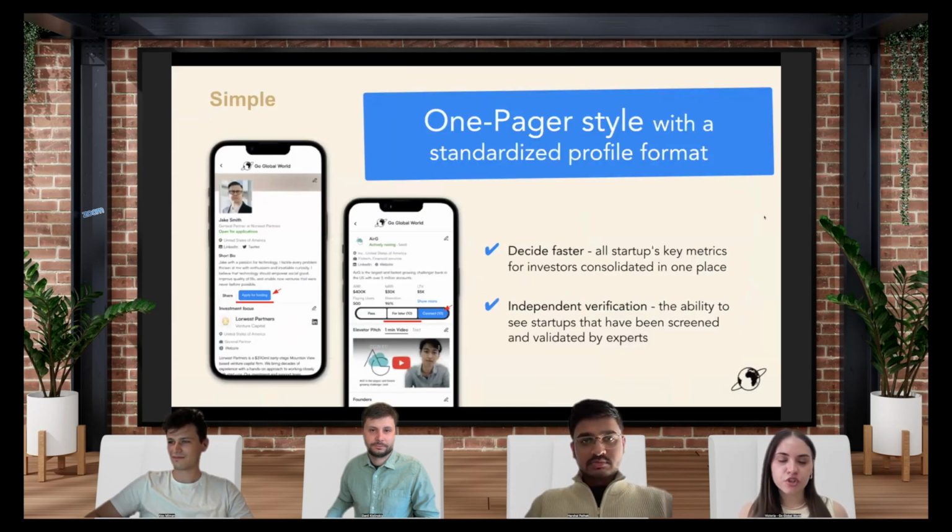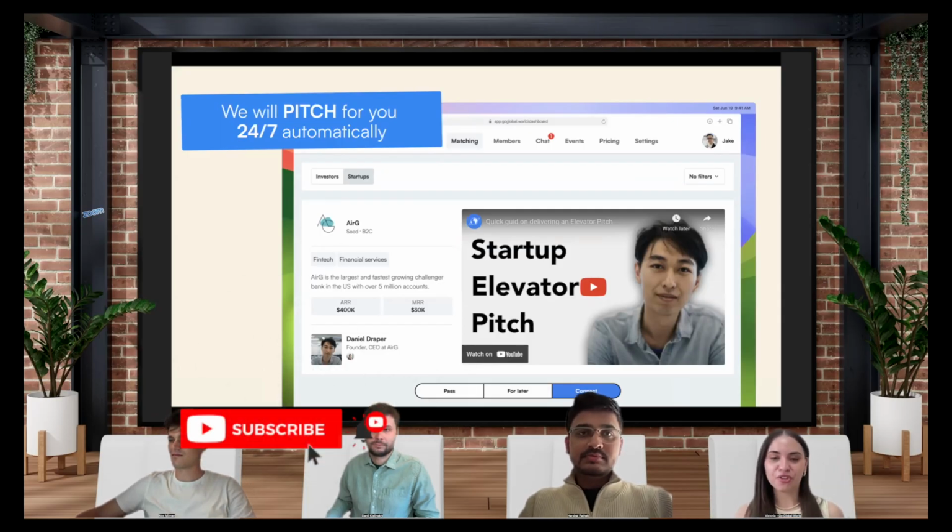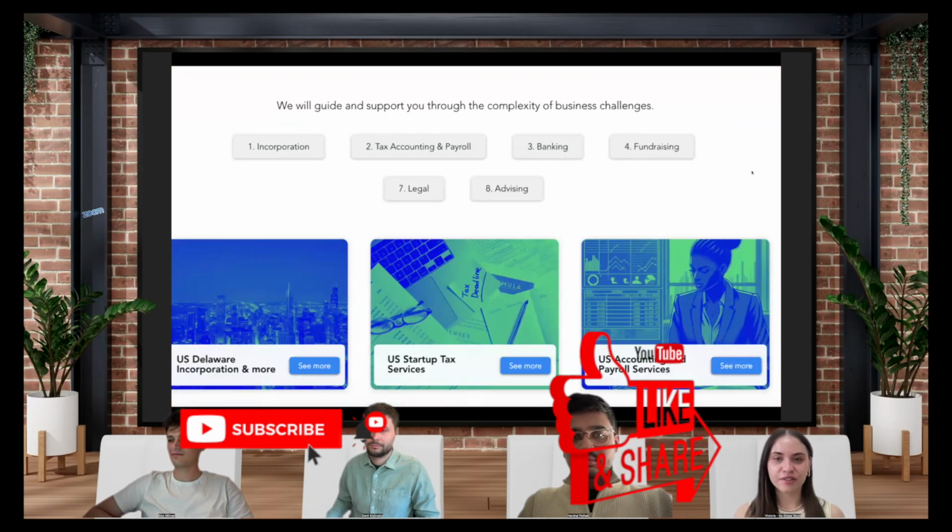The platform itself works in a super simple yet effective way. What you see in front of you is how a profile page looks like for a startup. What I personally love the most is the fact that it doesn't take forever to fill it out. It's straight to business, has all the most important things such as your pitch deck and your elevator pitch video. So the platform basically pitches for you 24/7. And the coolest part of it is the matching feature. So this is how investors would see your startup. As you can see, your elevator pitch video is the biggest part of the screen, right? So this way, you're pretty much telling about your company right away.